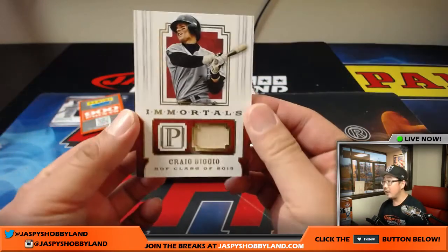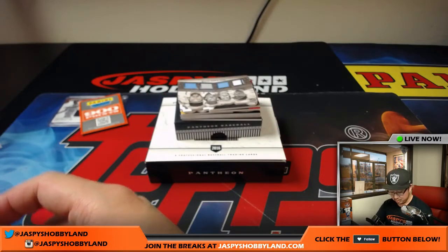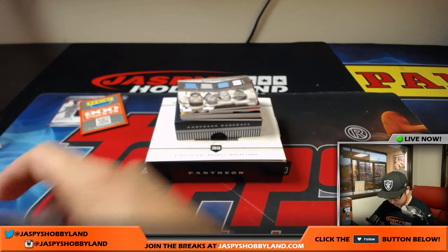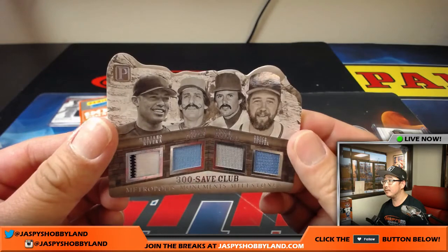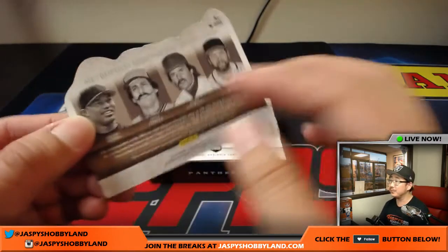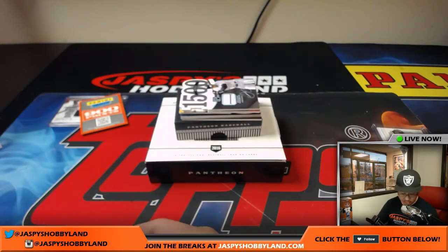First one will be Immortals, Craig Biggio, 14 out of 25 on that. Astros. Last spot mojo strikes again. The X line, the benefactor of the last spot mojo this time. Wow, 300 save club. Mariano Rivera, Rollie Fingers, my nemesis, The Eck, and Bruce Sutter. Nice. Out of 99. I'll have to figure out where each of these guys go according to the checklist, and then that'll certainly be a randomizer.